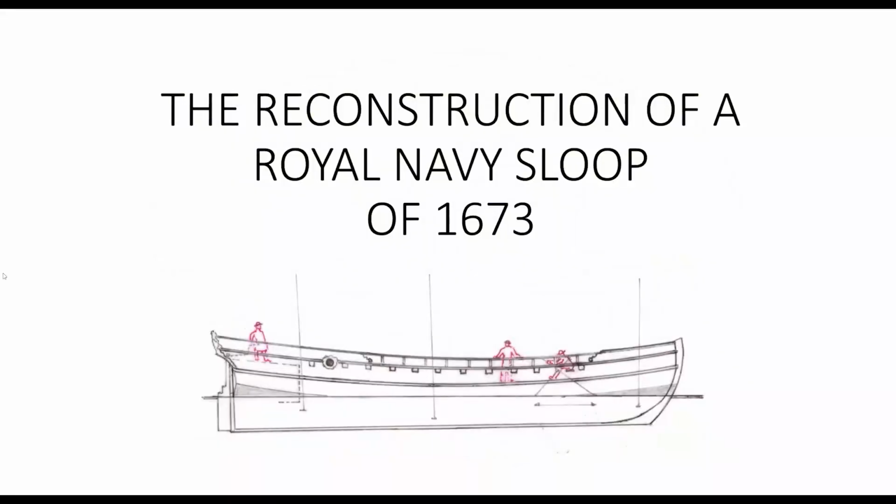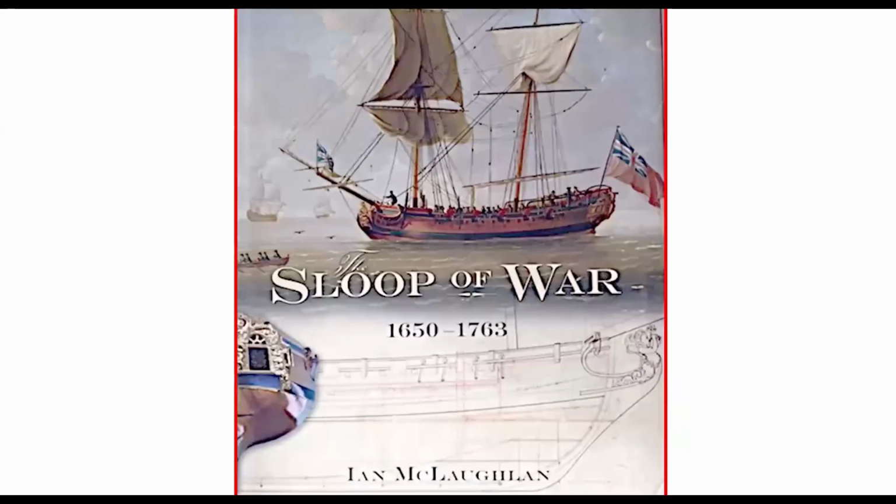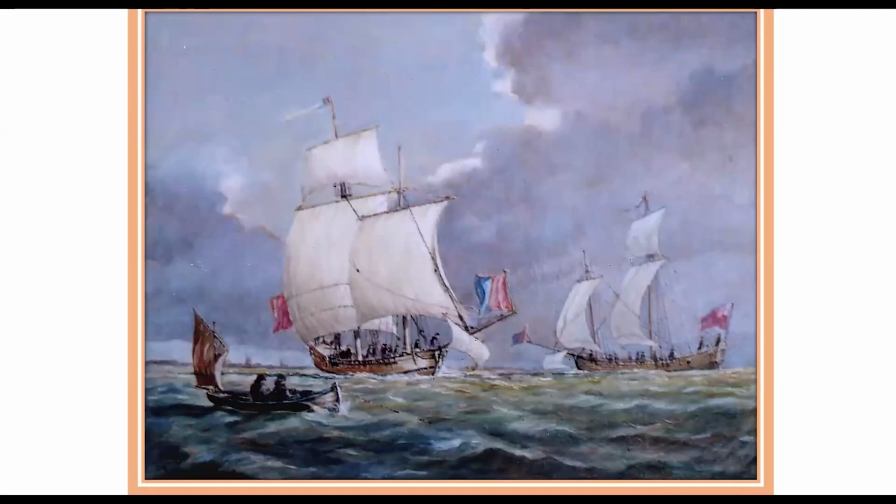This venture starts with my obsession with the early sloops of war, and in particular their origins in the Second and Third Dutch naval wars of 1666 and 1673. Before I break into any detail, there are two major points to make.